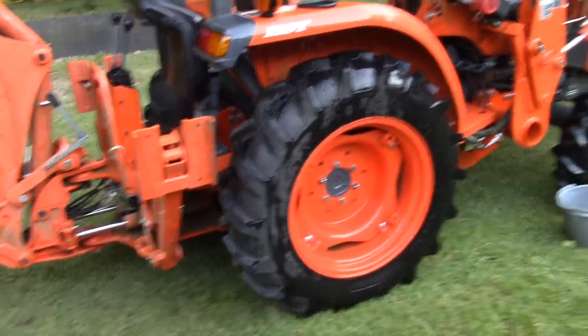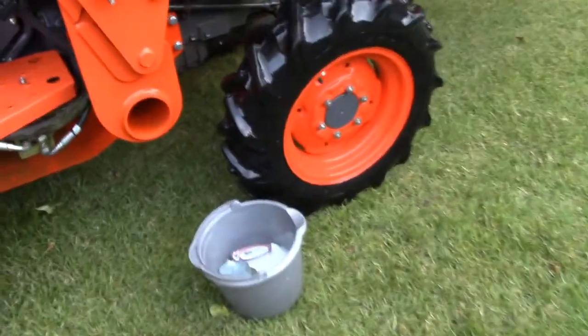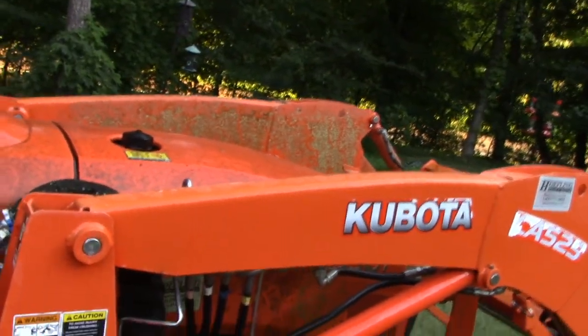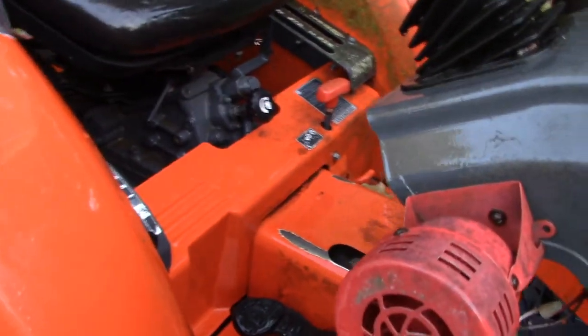I think I'm going to have to get me a toilet brush to get in some of these nooks and crannies, because that flat brush just isn't doing it. But as you can see, the parts that I've cleaned are cleaning up okay. Lots of contrast there between the clean parts and the dirty parts, that's for sure.